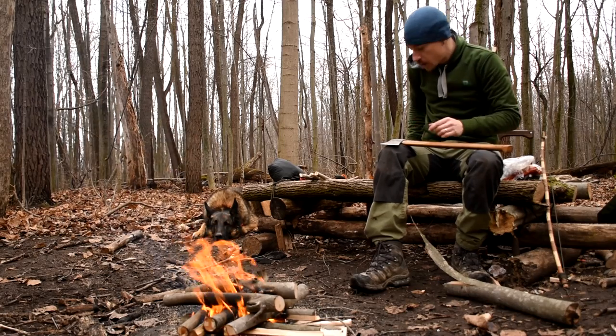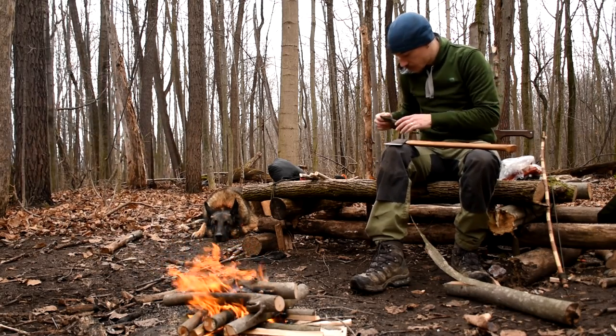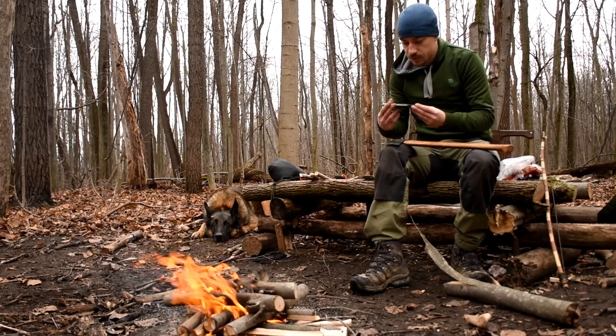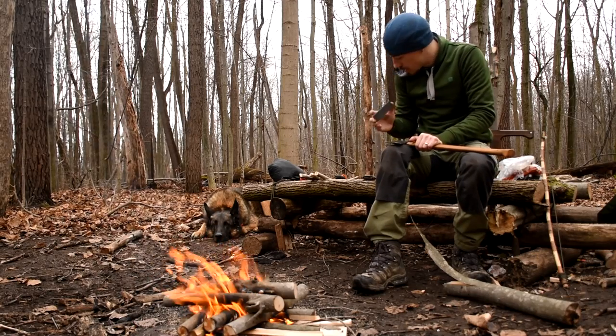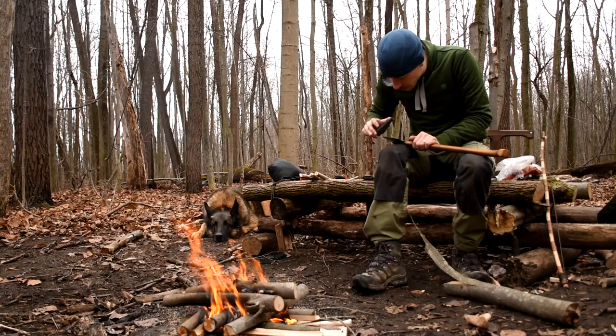I noticed the toe of my axe is a little dinged up when I was using it earlier. So I have my little sharpening kit. Still using the same old Fallkniven DC4, broken in half and everything. I'm just going to use the ceramic side because it's not that bad. I don't really need to hit it with the diamond.